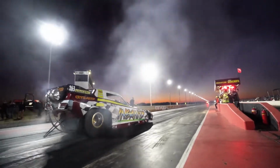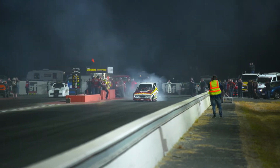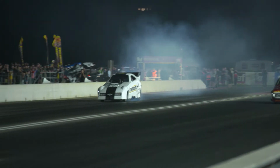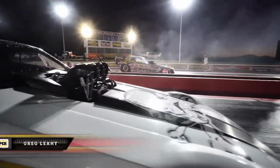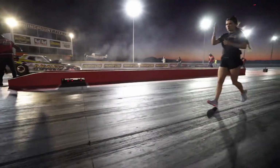Make some noise up in Queensland. Got to say too, credit to the Springmount Raceway track team, crew, management. Year on year, we see the venue looking better and better. And the cars are performing better and better, and the crowd are supporting, which is fantastic. Another great matchup. Two of the elder statesmen, I hope they don't get angry at me suggesting that, but both know how to wheel a Nitro funny car. No worries about that at all.